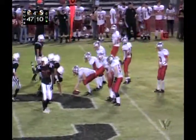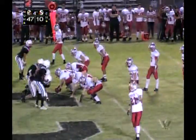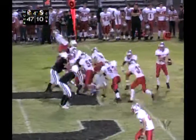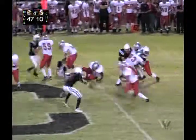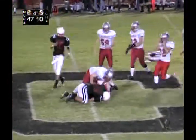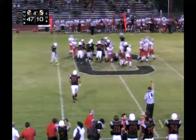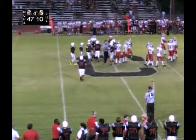Yeah. 2nd down and 8 for the Marauders. Tanner Karen in at quarterback now from the shotgun. He's got a man in motion, and Karen's going to keep it. Karen to the middle of the field will dive forward before being smothered at about midfield, which will bring up 3rd down and 5 now for the Marauders.